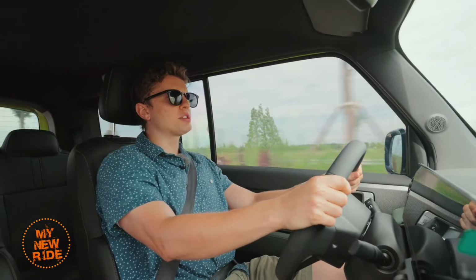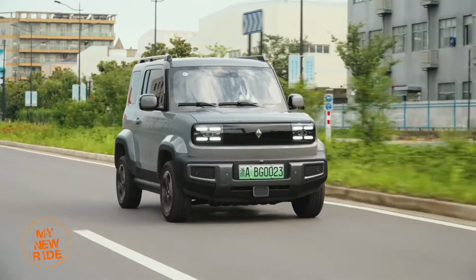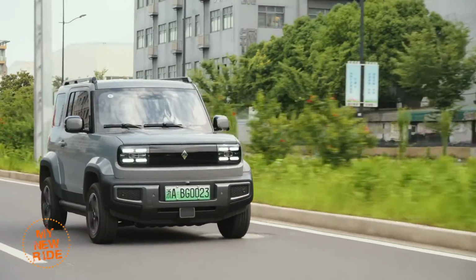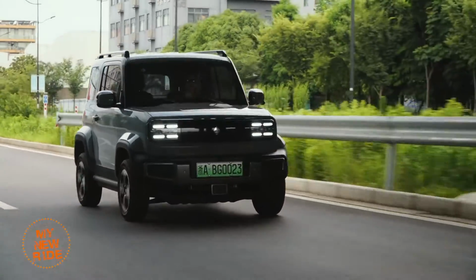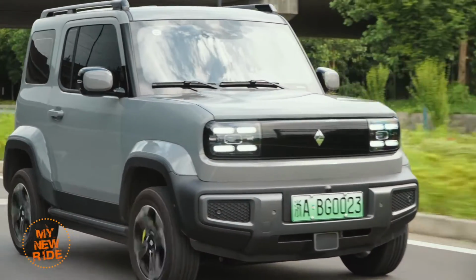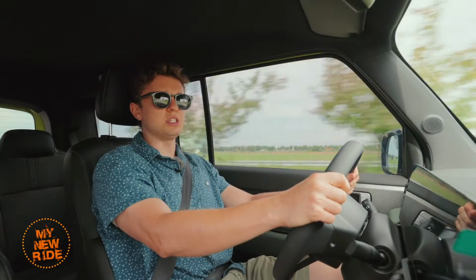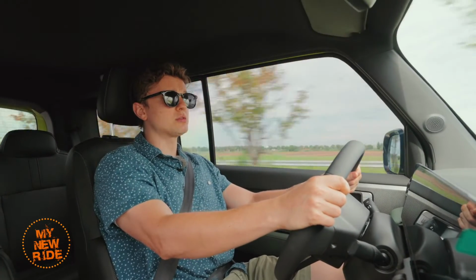That single rear-mounted electric motor makes 50 kilowatts and 140 newton-meters of torque, enough to propel this thing to 100 kilometers per hour. Yes, that is the top speed, 100 kilometers per hour. It makes me wonder when exactly you're going to use that driver assistance system that I was talking about, the one from DJI. The system, by the way, is quite good.